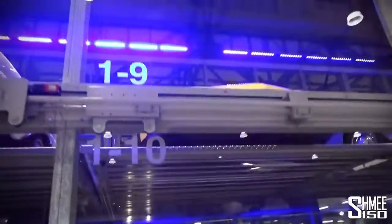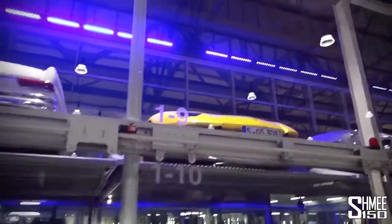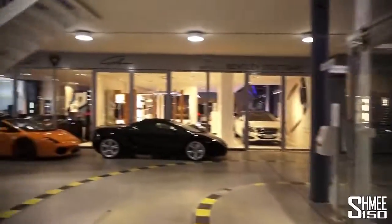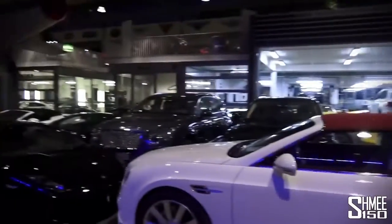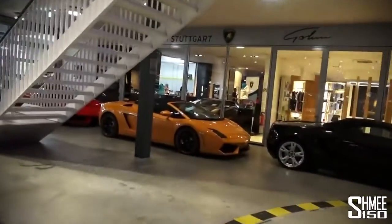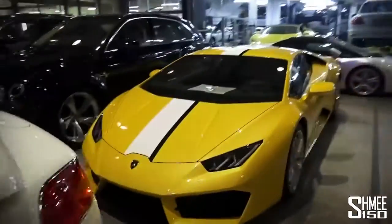Oh, there's an Aventador SV up there. This is quite hard to see, I think, isn't it? Let me keep coming around. I'm sort of just looking as we go, and Lambo Land. Many Lambos. And Bentaygas. Just all sorts of cars. Huracan with a Balboni stripe, that's unusual.